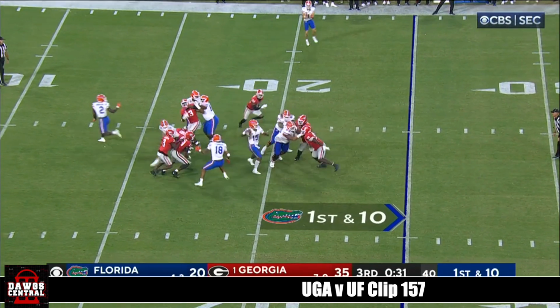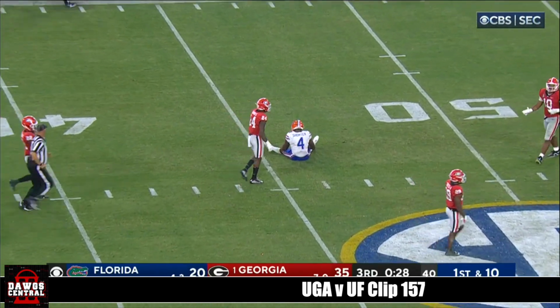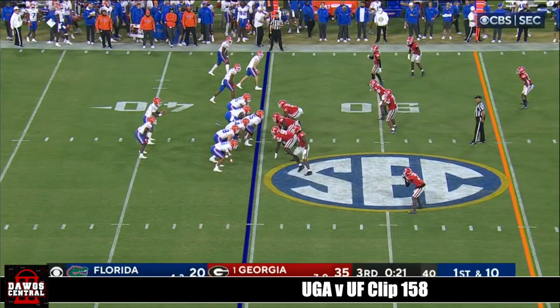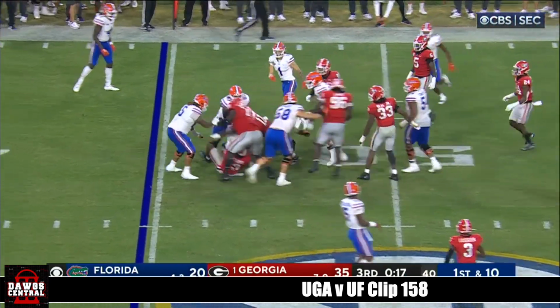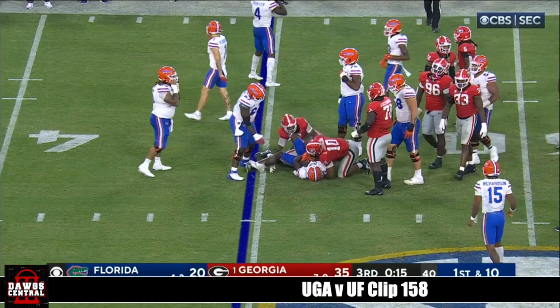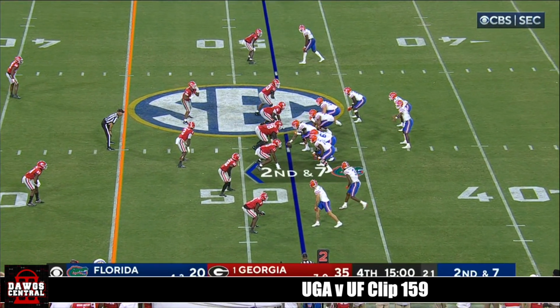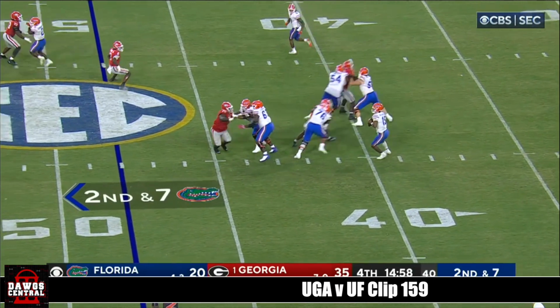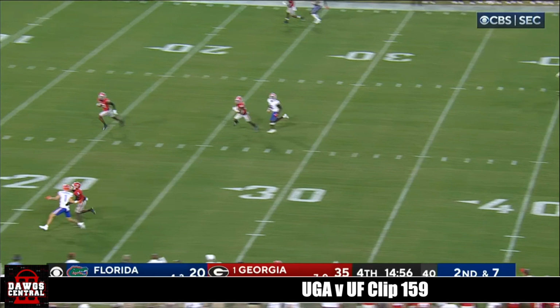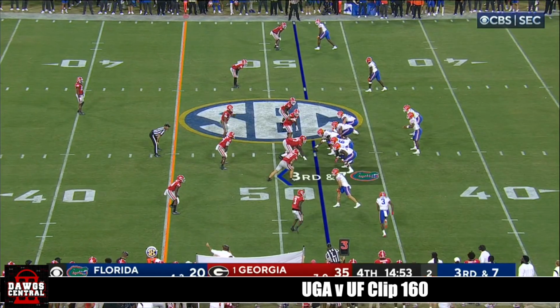Richardson getting some heat. Pocket starting to collapse. A late throw, but a good one. Complete to Shorter. Pick up a 20. Now back to Johnson for 2 or 3. That quarterback in that third quarter when he started running more and directing this Florida offense and putting points on the board. Here he is on the first snap of the 4th. Going to go long and incomplete as Florida's near midfield.